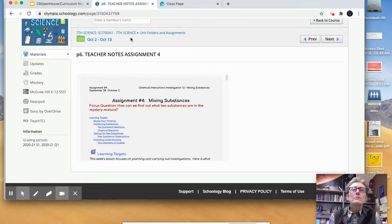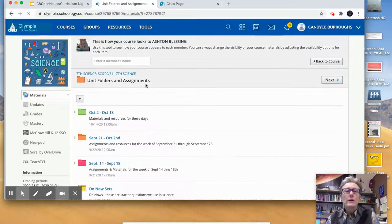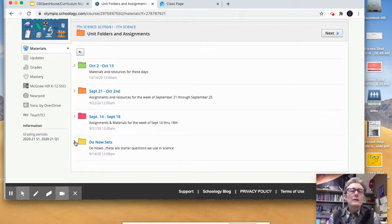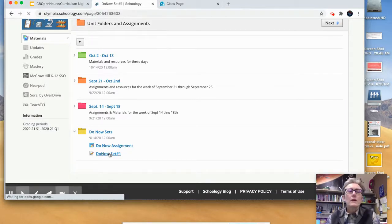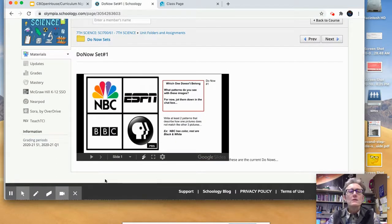The other thing that's important to look at in here is we start the class with something called a do now. And that's like a starter or just a little review or just a little question thing. And kids keep that running for 10 do nows. So they get an assignment sheet that they record this information on, and then they get a new do now every day, and they add it to that assignment. So far, the do nows look like this.